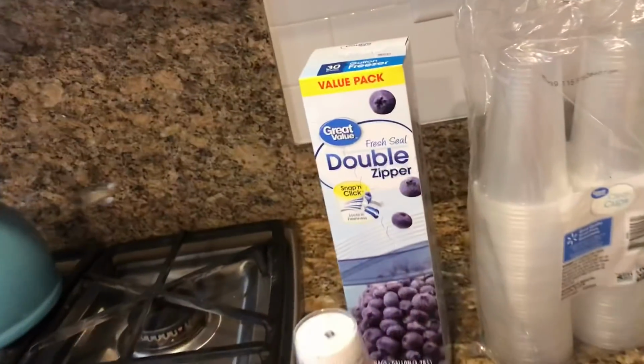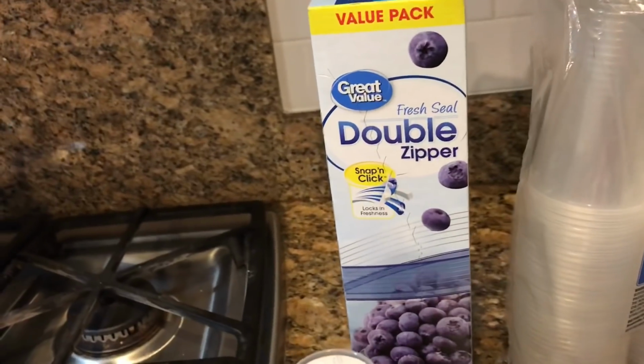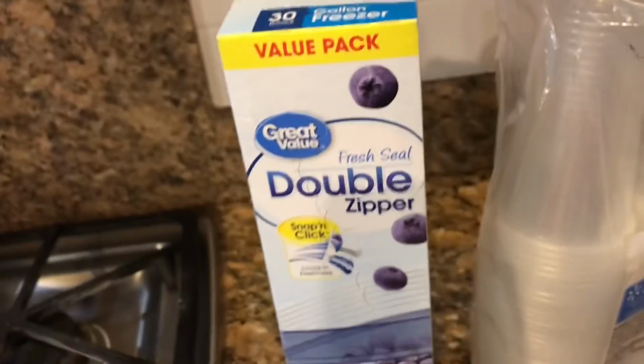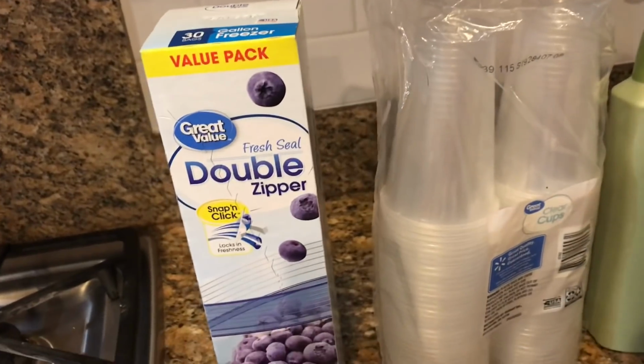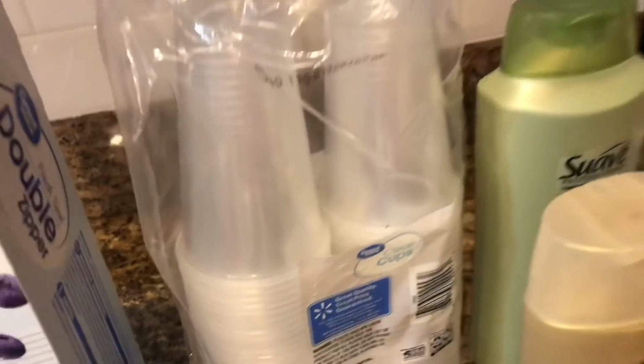So I'll show you what I have behind me. All right, so we just got some more bags because I'm going to be making lots of things that go into the freezer. I need to make sure that I get the freezer bags. So that will keep our cookie doughs and cookies and muffins and all of that good stuff great and fresh for, you know, months. I got some cups because we were having a get together.